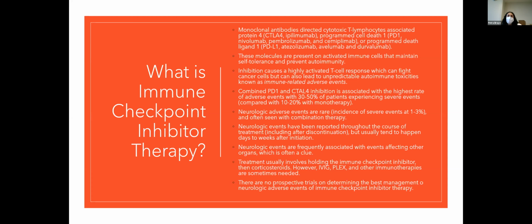But with that in mind, you can create a lot of autoimmune toxicities, mostly because as long as the body's own cells are attacking cancer cells, they can also attack good cells. The worst side effects are usually associated with combining two categories of these checkpoint inhibitors. If you combine a PD-1 agent and a CTLA-4 agent, you are more likely to have at least 30 to 50% of these patients having a neurologic adverse event, compared to 10 to 20% if you just give them one of those agents. But the neurologic adverse events are generally very rare. Very severe events are 1 to 3%, and these are often seen with combination therapy.